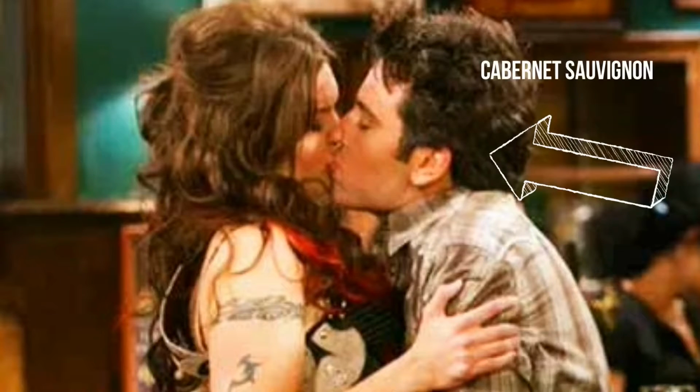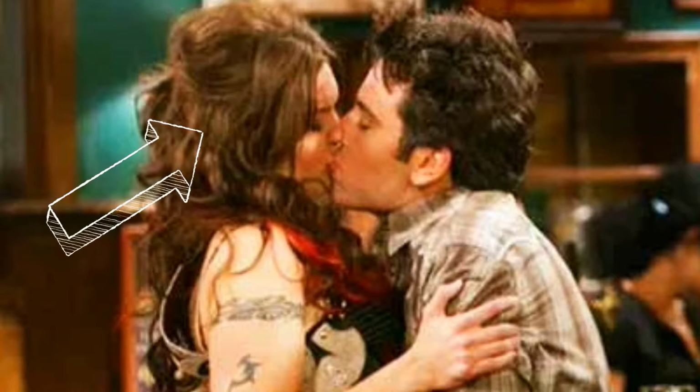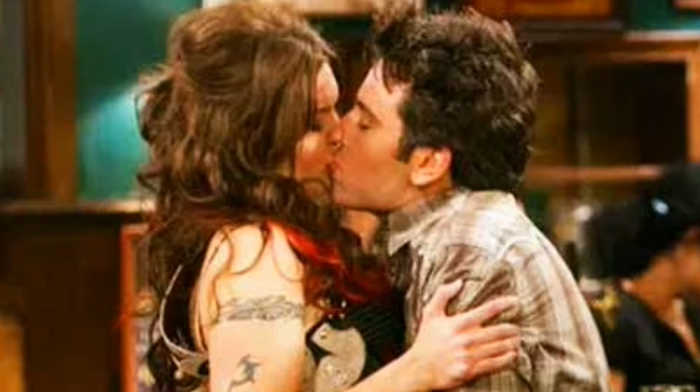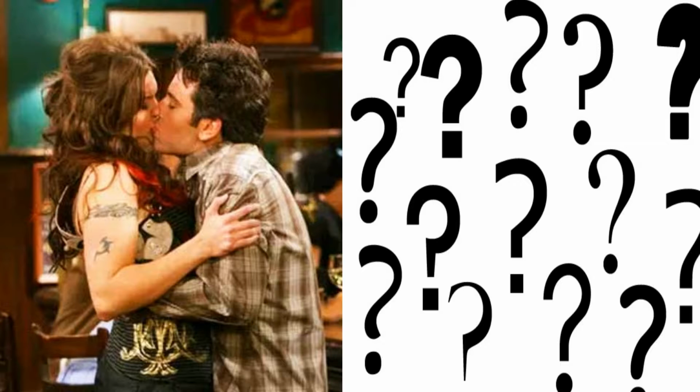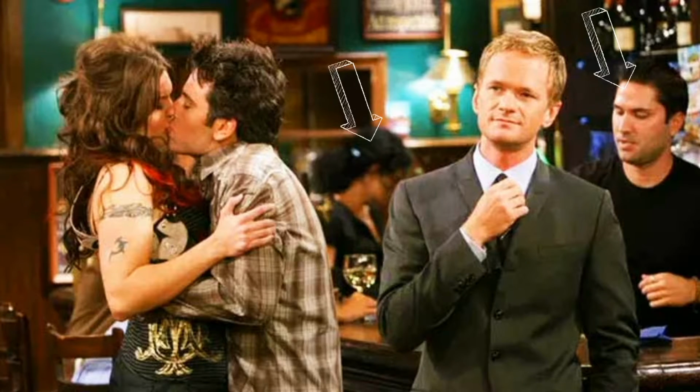Ted over here represents Cabernet Sauvignon, the king of the black grape varietals, second to none. The woman over here represents our palates, long seduced by the complexity and flavor concentration of Cabernet Sauvignon. What we fail to recognize at first in this picture is that Ted wouldn't be nearly as approachable as it looks over here if it wasn't for his wingman, Barney. Barney in this example represents Merlot. The people in the back over here are beer drinkers and are not applicable to this example.